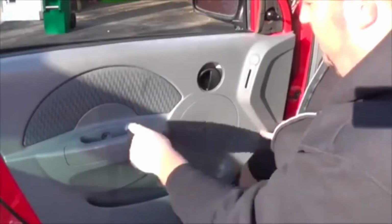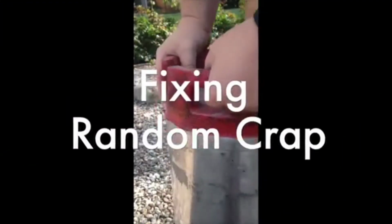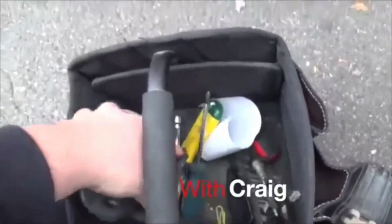Able to get that off, and then the door just falls off. So. Alright, here we are. Canadian junkyard. Okay, pro tip here.